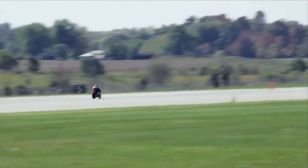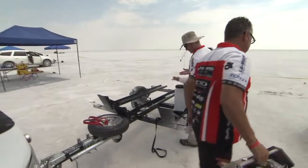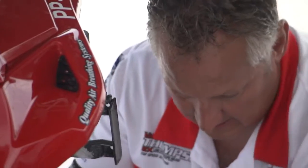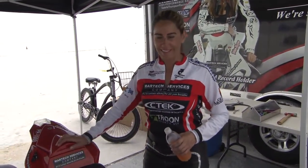Because she's racing in a stock category, there isn't a lot she can modify on the bike. Changing the size of the rear sprocket is about the limit for mechanical adjustments. Now we can gear up. Now we can start playing.